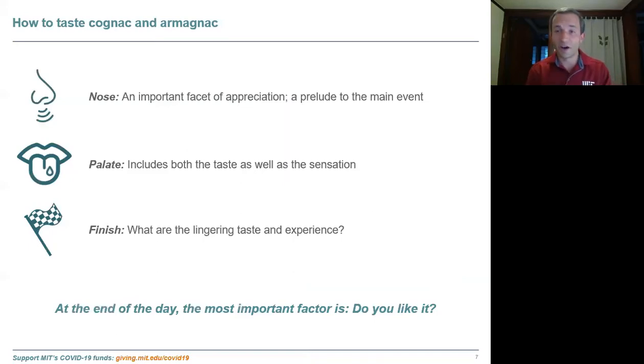So just briefly, how to taste Cognac or Armagnac is very similar or identical to pretty much every type of spirit and wine as well. Start with the nose, so the smell. And it's a high alcohol content spirit, so I typically like to leave my mouth open a little bit to dilute some of the vapor with air, or hold your nose some distance from the glass. That will give you a good idea of what you can expect in the spirit.